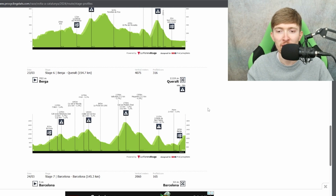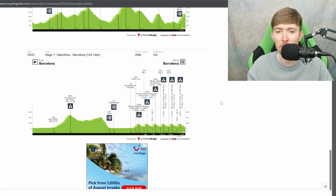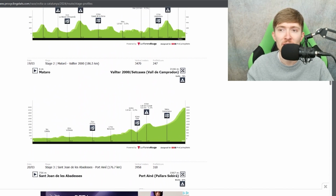Stage 6 we've got another hilltop finish, so another GC day, and then stage 7 with the circuit around Barcelona generally ends up being a GC day, but there's also the possibility that sometimes a breakaway can make it. Think back to when Mohorič and Ghent did that. So generally, it's more of a GC style of day.